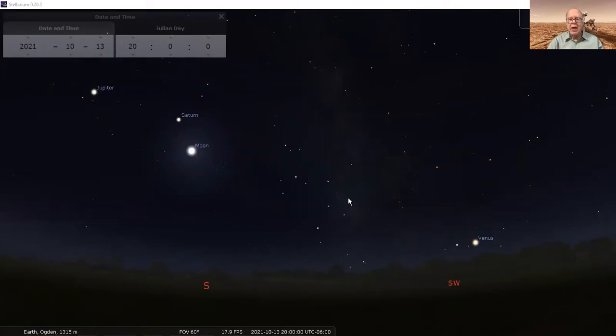Now, you're not going to be able to see the Milky Way very well this week because the moon is going to be in the sky, in the southern sky for most of this week. And that means that the bright light of the moon is going to wash out the Milky Way. So I'm planning on taking a look next week at the Milky Way, and we'll be closer to the moon setting at a decent time so you can go out and take a look at it.